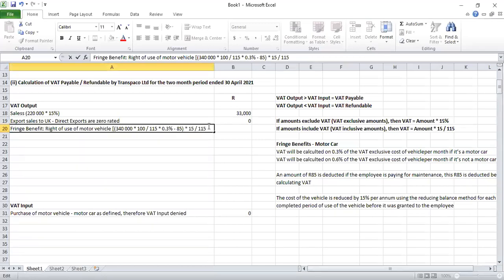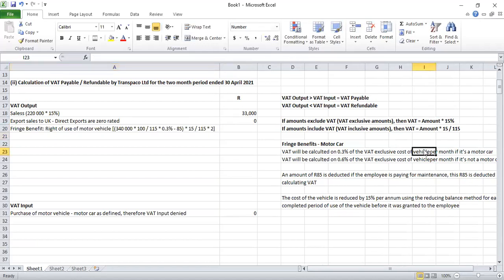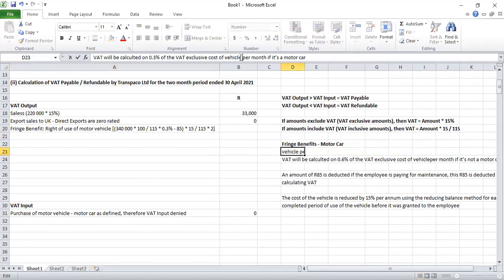Right, this 0.3% is per month. So if it's a 2 month period, as long as we gave him in the first month, he used it for the whole 2 months, we have to multiply by two. So the 0.3% or 0.6%, it's per month. If you see here, we wrote that this is per month. So you have to also include the number of months.